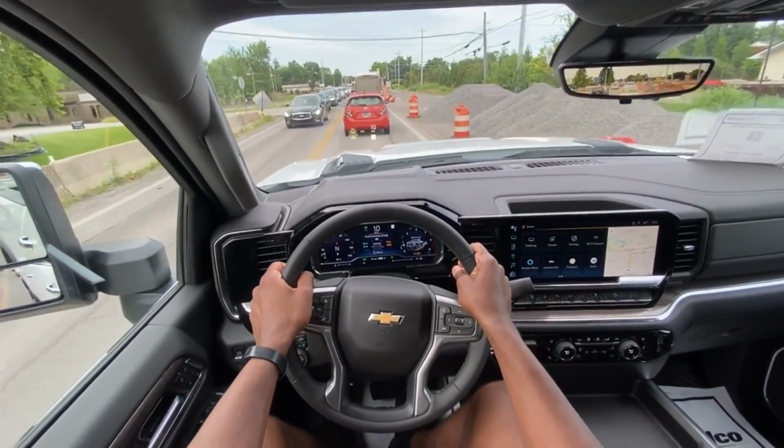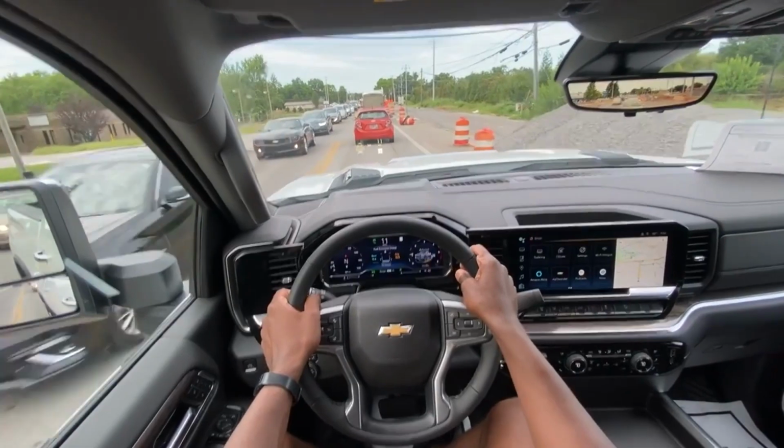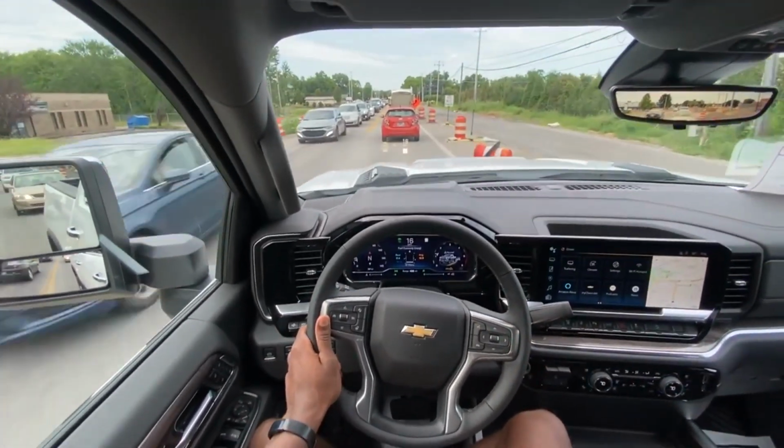But with that being said, this will bring me to the end of my review of this 2024 Chevy Silverado 2500HD with the LTZ premium package.